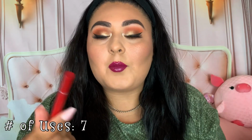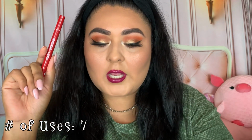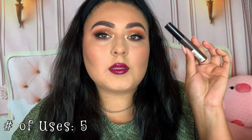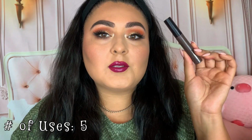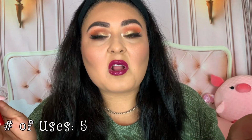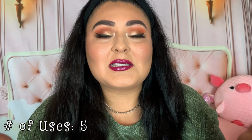I have the Modern Love from She Glam, which I use a total of 7 times. And then we have the LA Colors liquid liner in the shade brown, and I use this around 5 times. So these are really cute. Not something I reach for often. I was reaching for other liquid liners instead.